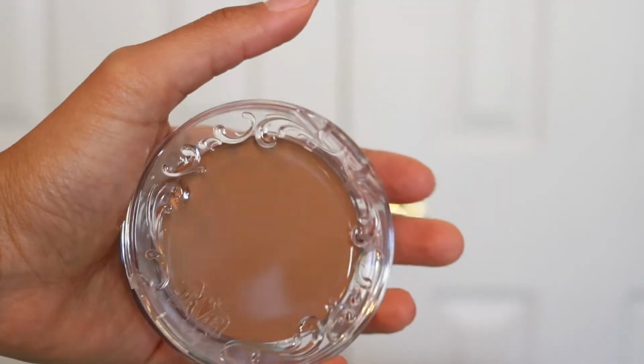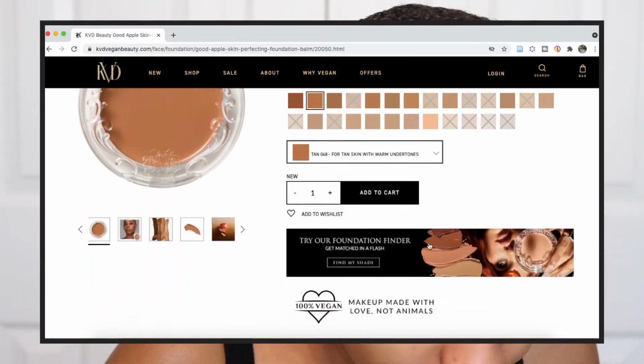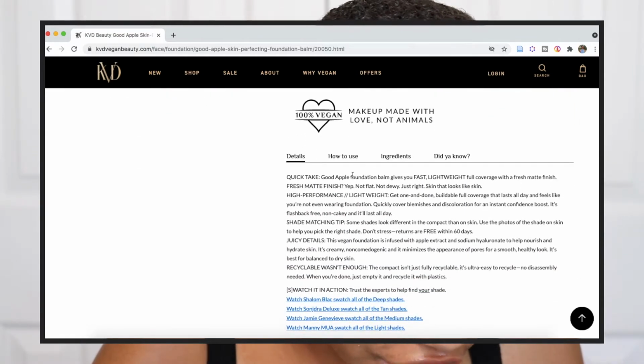This foundation went viral because it's full coverage, it's skin-like, has a matte finish. That's all the things that KVD says on the website. So looking at the website, let's see. Fast, lightweight, full coverage. It comes in 40 shades, which is great. We love the range. It has a matte finish and looks like skin.